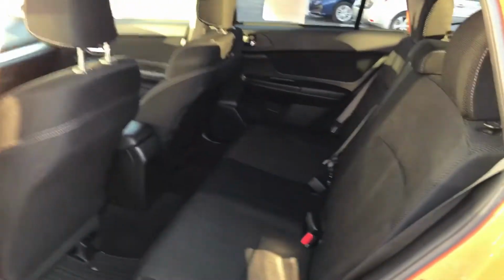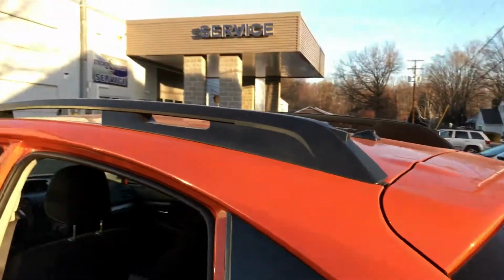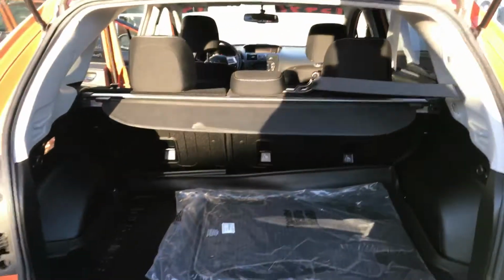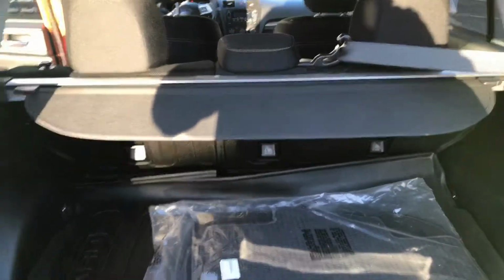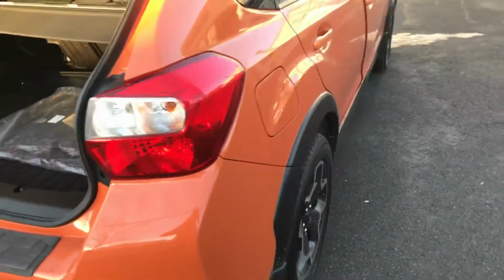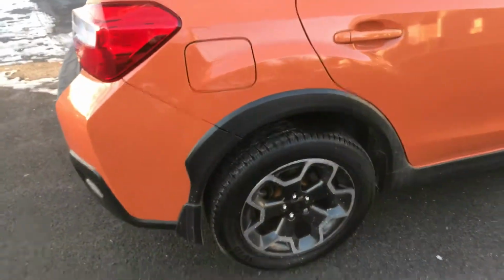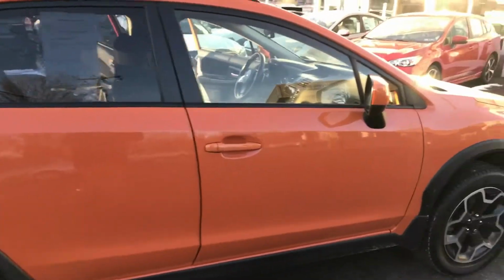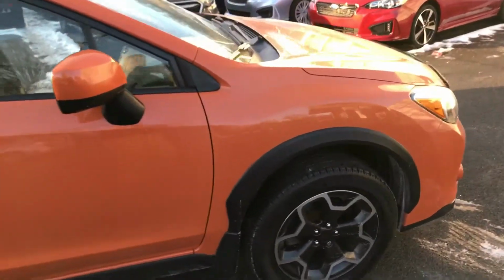Notice it has a large rear seat with plenty of rear seat leg room. Does have the roof rack on it. Does have a hitch on the back. Plenty of storage space in the rear. Rear cargo cover, carpeted mats, and cargo liner. Along with the heated seats, you also get heated outside mirrors and a heated front windshield wiper blade de-icer.